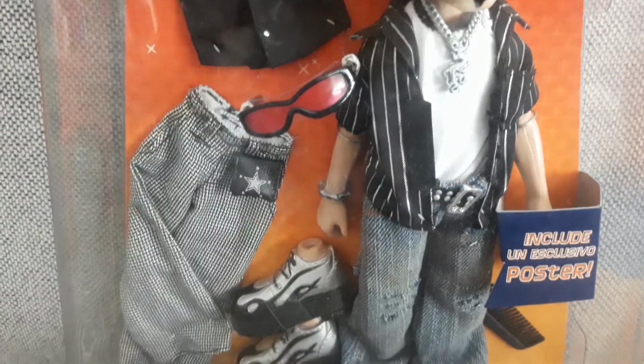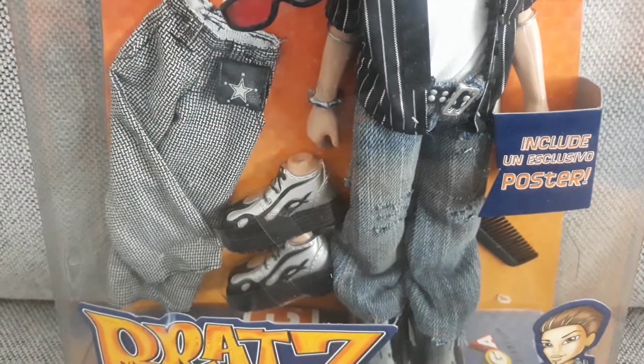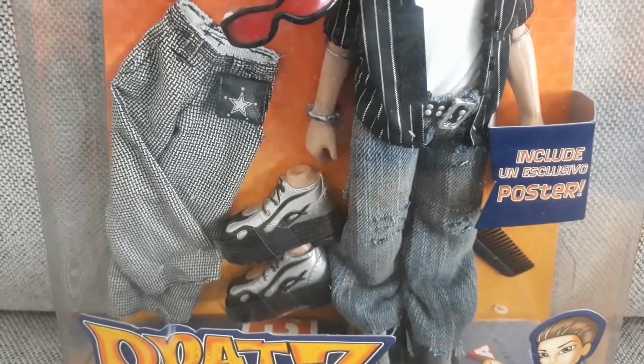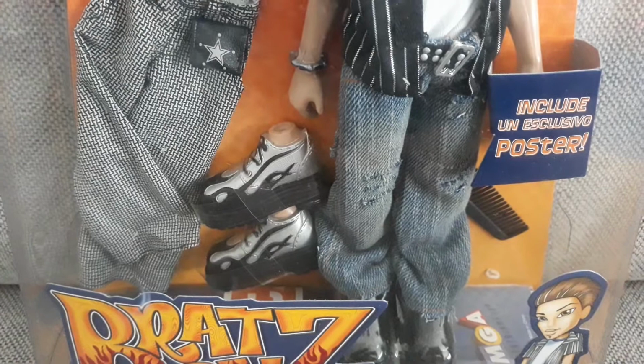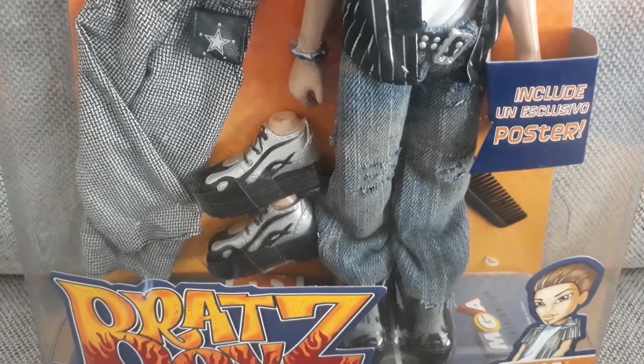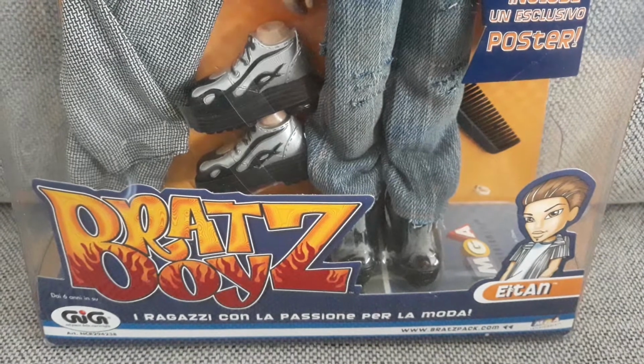Mr. Dragon. And as I said before, I'm a sucker for those sneakers with the flames. I think they are everything. His artwork.